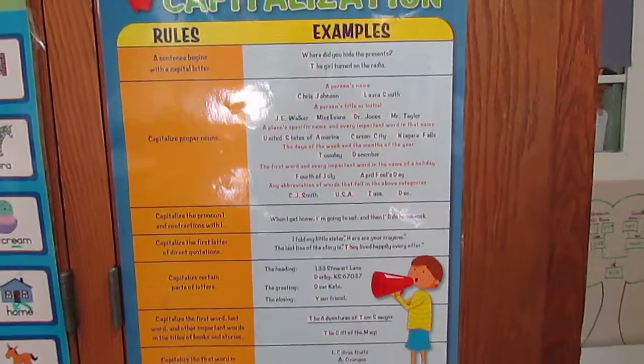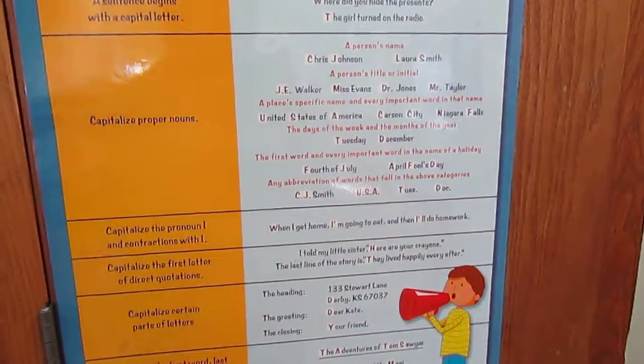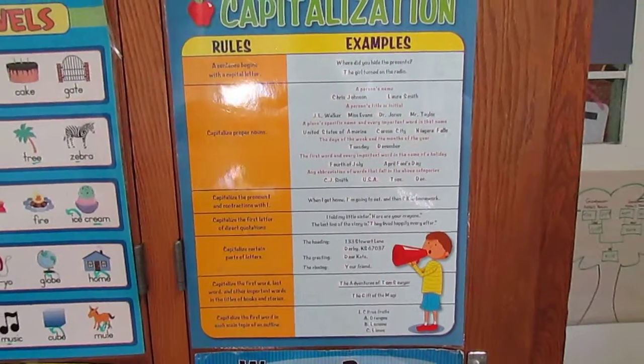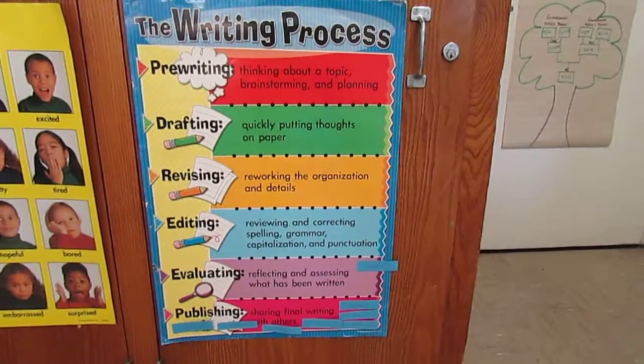Some capitalization rules, we seem to be struggling with that, but the best I can do is always refer them back over here and tell them to identify what's wrong on their paper and how they could fix it, make it correct. Following our grammatical rules, the writing process.